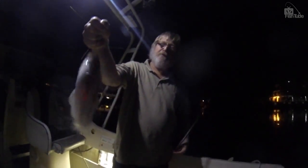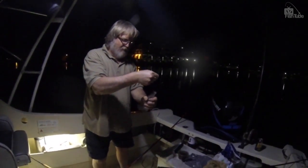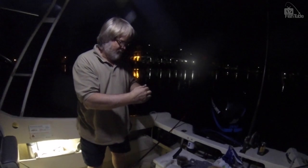All sorted, and there are 2 of the best eating fish in the sea, guaranteed to put a smile on your face. I think yours got me by a couple of centimetres there, Pete. Out of the darkness comes another solid Gold Coast sand whiting. This one is certainly in the elbow slapper category. Oh, he's alright. He's a good elbow slapper.